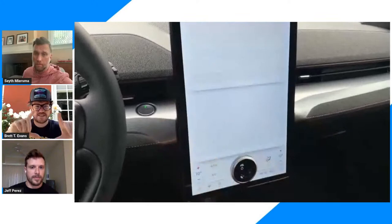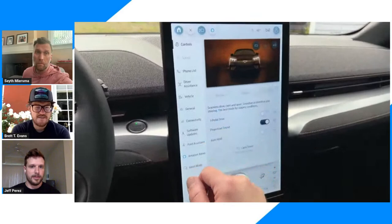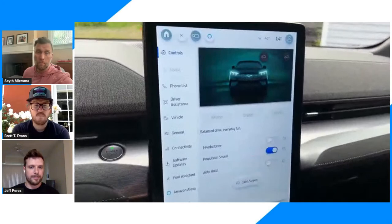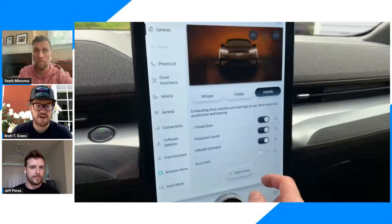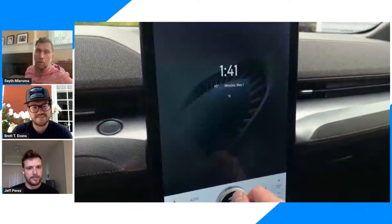I kind of agree with Jeff. I don't love the vertical. I think Sync 4 is awesome, the 12.3 inch display in the F-150, I think is great. I don't think the vertical display does it quite as well. But no, I love the Mach-E and the GT specifically. I love the spec that you have with the flower petal wheels. I think they look so good. I love it. Beautiful, beautiful.